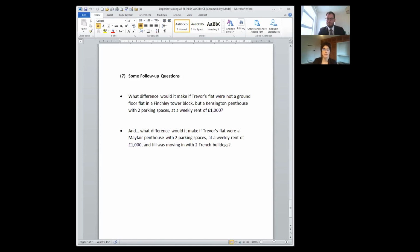Come on, everyone, have a think. We're still talking about the deposit cap. So we've just been talking about the fact that the normal deposit cap is 5 weeks rent. Is there a difference on these facts in that first bullet point?